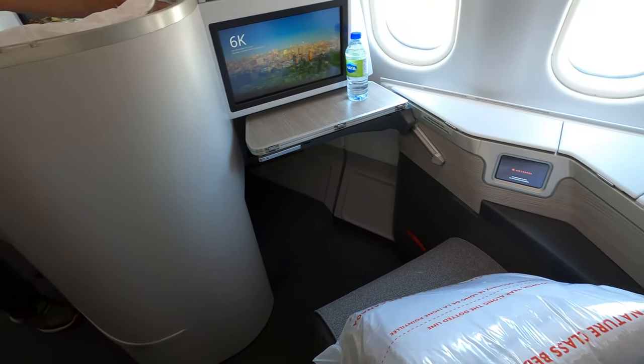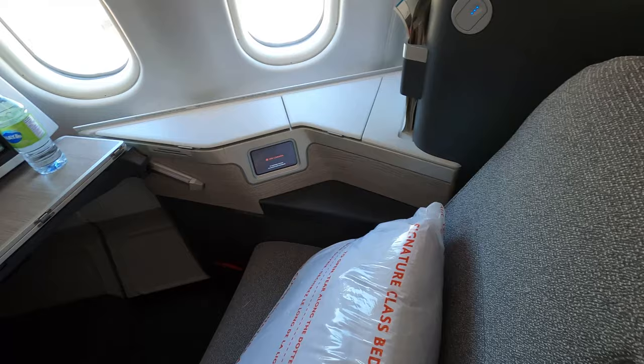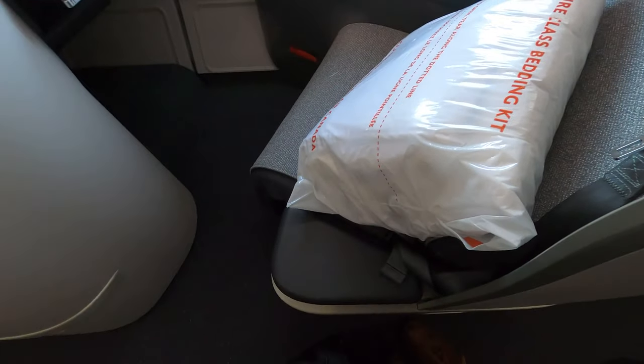Upon boarding, waiting at the seat was a bottle of water and bedding for the seat. This is so nice.